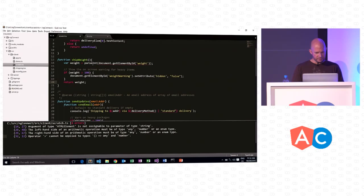This is another interesting one. parseInt, and I'm giving it the HTML element. I need to get textContent off of there. Now, most of these bugs, it's interesting. Do you know what happens if you pass an HTML element to parseInt?